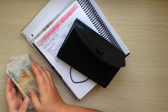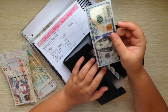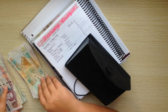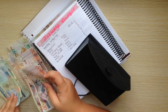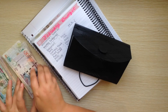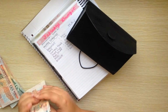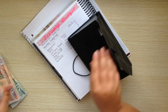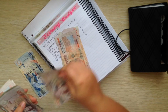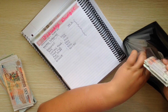For groceries, the first half of the month, I'm just going to give myself this 100 US, because that is almost 250 EC, which would be half of that. And then gas, I need 75 for gas, so 2, 3, 60, 75. And then campus food will be 150, so 1, 2, 3, 4, 5, 150. And then takeout, it will be with my card. Fun stuff, also need 150, so 1, 2, 3, 4, 5, 150. So that goes into fun stuff.